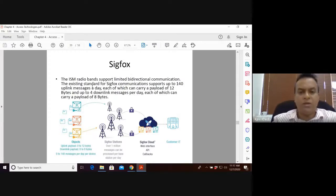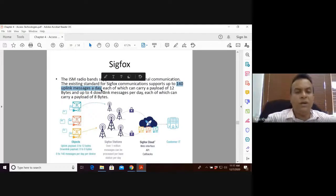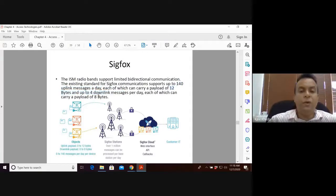It supports bidirectional communication, but there is a limitation. When you are considering using Sigfox, you need to be careful. It can support only 140 uplink messages a day. If you want to transmit more than this, you will have difficulty with Sigfox. Each of these can carry a payload of 12 bytes only, and there are up to 4 downlink messages per day. Downlink, from the cloud to your sensor, we don't do much. It's more from the sensor going to the cloud, but even here you have a limitation of 140. So this is a limiting factor concerning Sigfox.